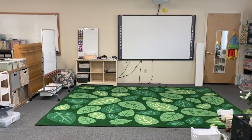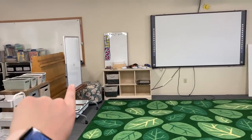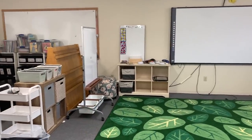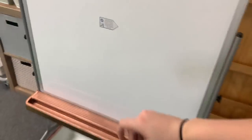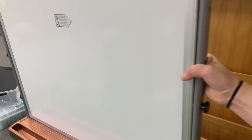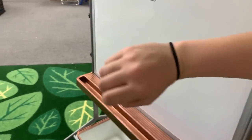I don't know, because I just feel like, we'll ignore this. It's this and this and this and this and this all in one area. So I feel like it looks cluttered. And then here's what I'm talking about. I'm right-handed. I just feel like it'd be hard to write on because I'm right here.